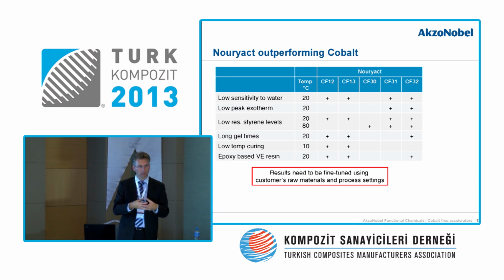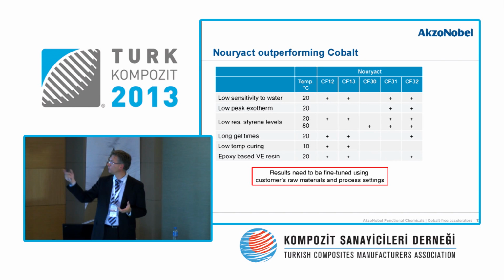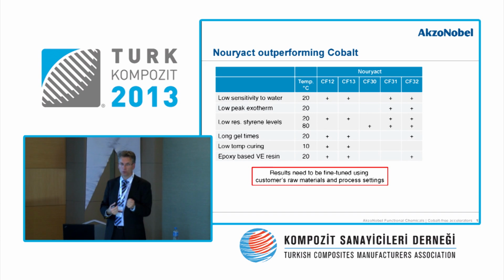Long gel times. Instead of adding hydroquinone or tetrabutylcatechol or other products, you can also use specific settings with the Nureacts to extend your gel time automatically. It saves you using, for example, a toxic material like hydroquinone and have a cobalt-free system at the same time.